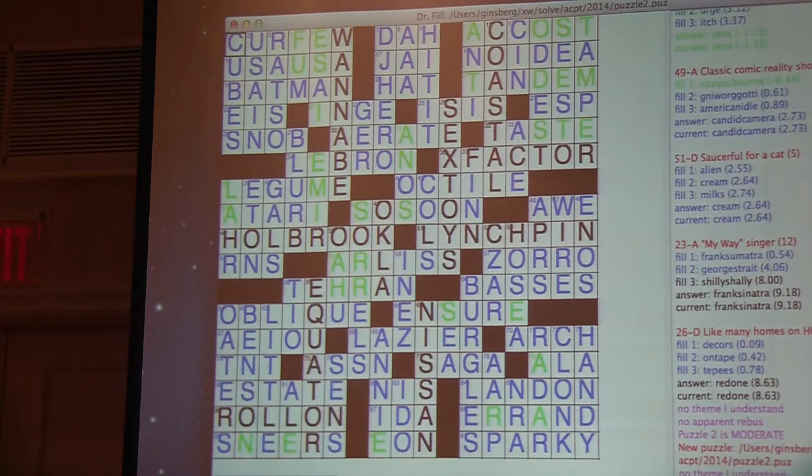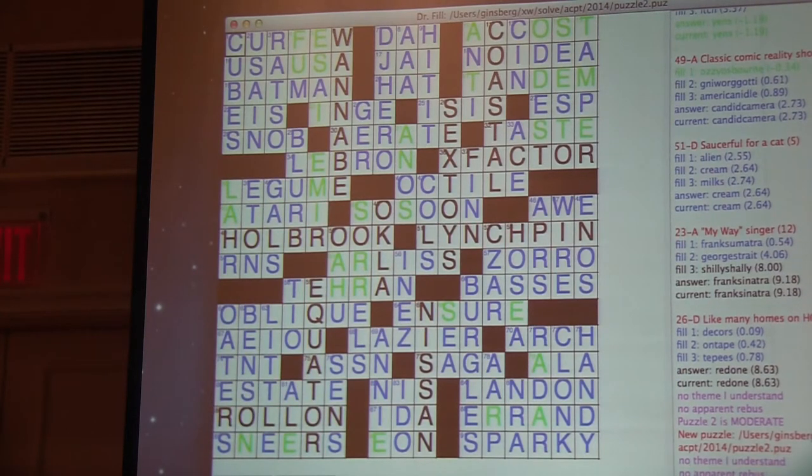It says puzzle 2 is moderate. I've actually told it how hard, figure I'm allowed to because that's in the handout we get, how hard each of the puzzles is expected to be. So that's puzzle 2, which it also got right.